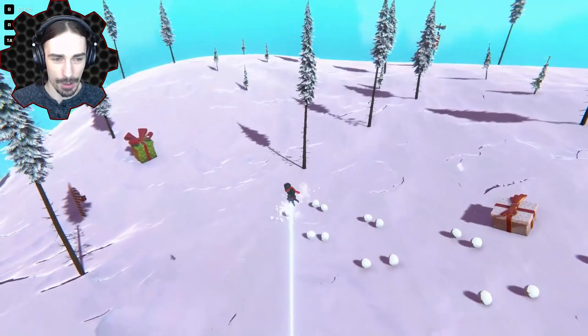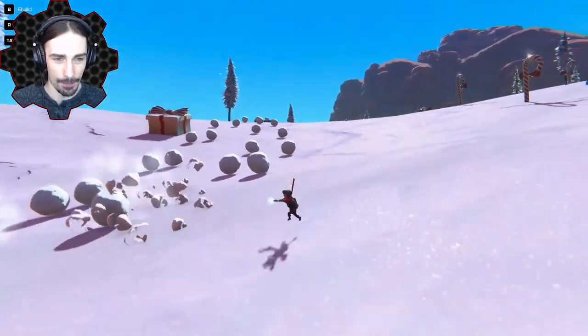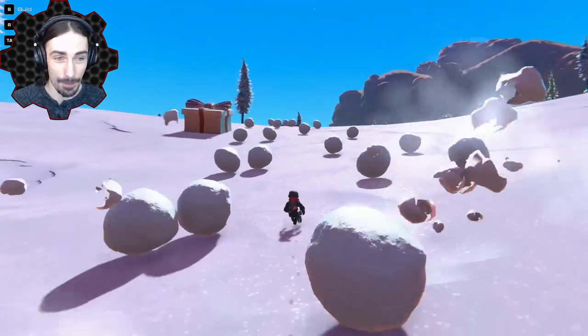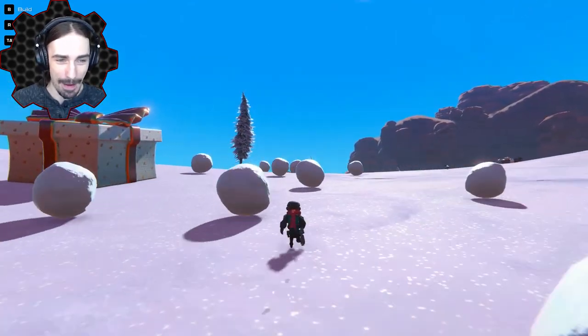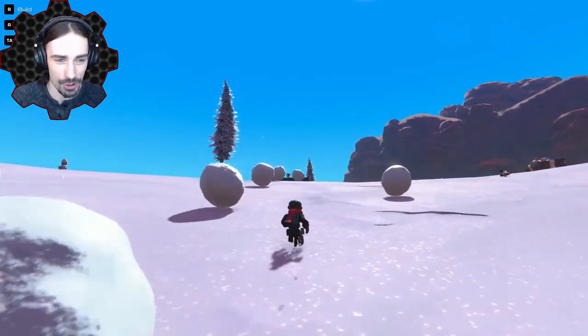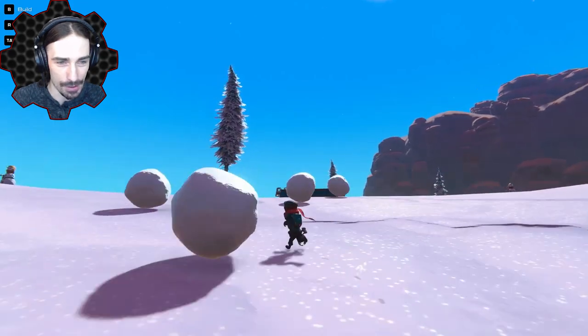And I think if we're going down here, let's just see what it's like to walk up through this. Wow, look at that. From this angle, this looks a lot more dense than I thought, actually. This looks pretty cool. It's like an actual avalanche of boulders right now. Not like a real avalanche, a real avalanche is just a sheet of snow. But this is actual snowball boulders. This is cool.